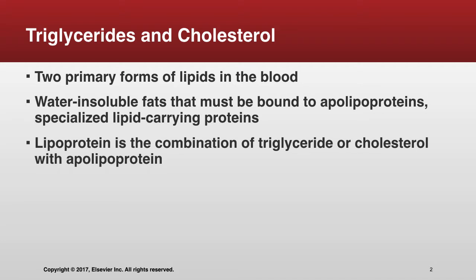Before we can start talking about the anti-lipidemics, we have to understand triglycerides and cholesterol. There are two primary forms of lipids in the blood: water-insoluble fats that must be bound to apolipoproteins, which are specialized lipid-carrying proteins, and lipoprotein is the combination of triglyceride or cholesterol with apolipoprotein.